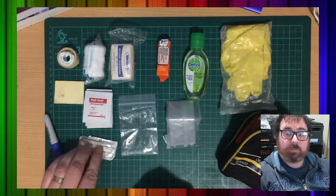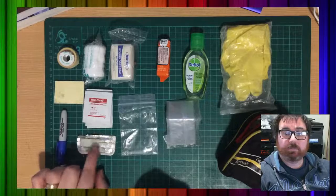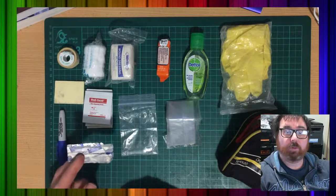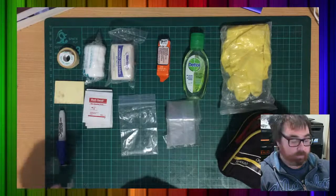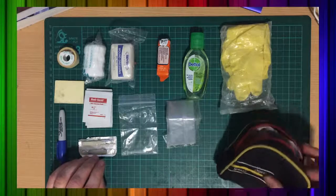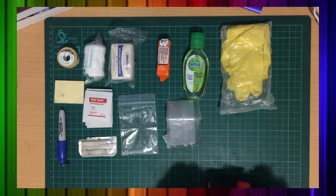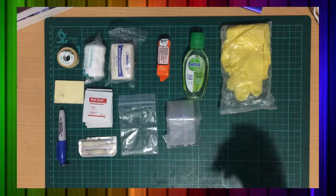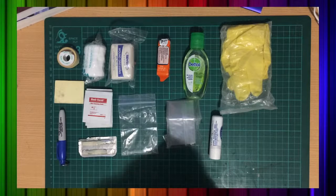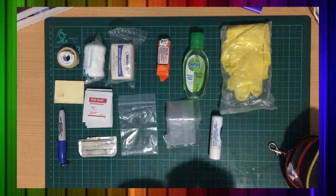Here are some splinter needles. Definitely not sterile anymore. They've been in here for a while. At some point I should probably get myself a new pack of them. What we might do is get rid of my face for a minute because we're kind of impinging on some of the space. Chapstick. It's not something I'd use a whole lot, but sometimes you need some. Yeah. Anyway.